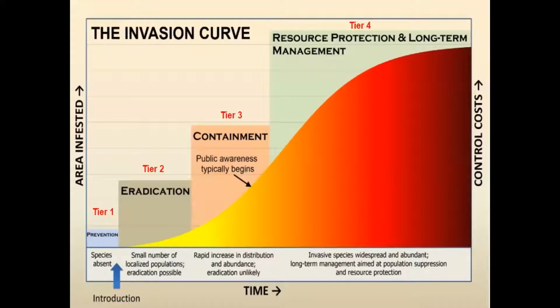I want to share with you one of CRISP's and the larger PRISM network's prioritization tools that we use for invasive species, just to frame the invasive plants that I'll be talking about tonight. So let me get my mouse awake again. Here we go. So this curve here, the invasion curve, basically represents the area of an infestation of an invasive plant or insect or animal increasing over time.